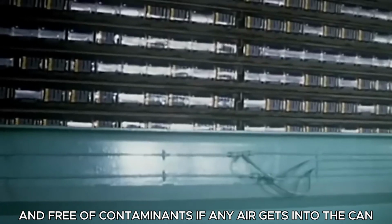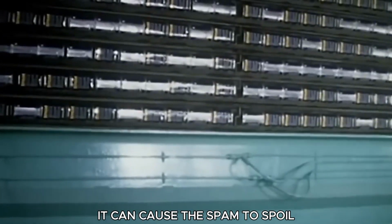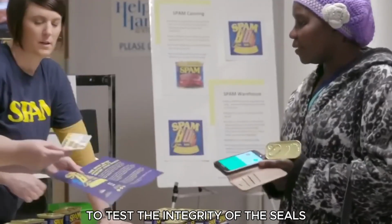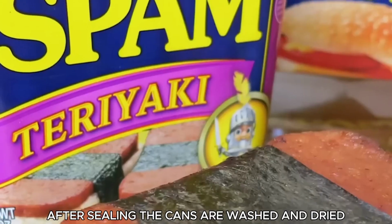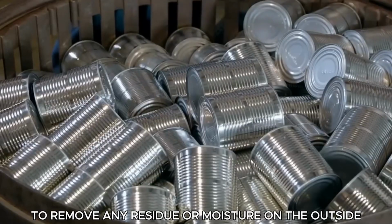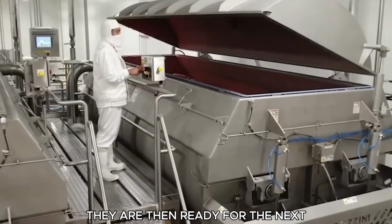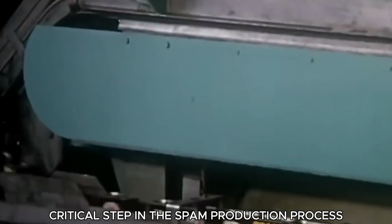If any air gets into the can, it can cause the Spam to spoil. That's why Hormel has multiple checkpoints to test the integrity of the seals. After sealing, the cans are washed and dried to remove any residue or moisture on the outside. They are then ready for the next critical step in the Spam production process.